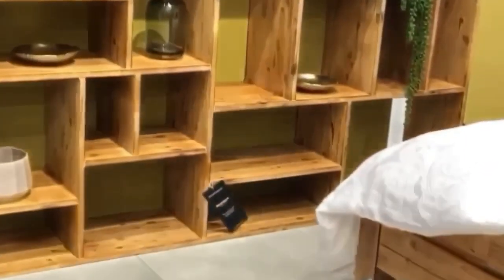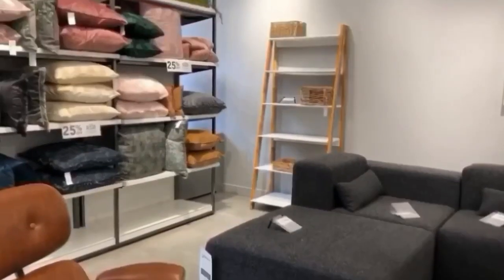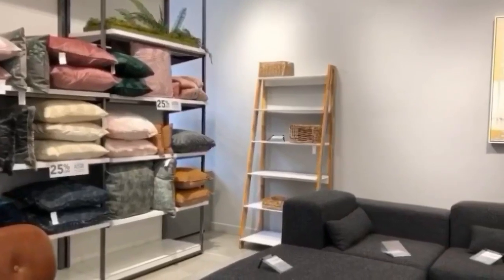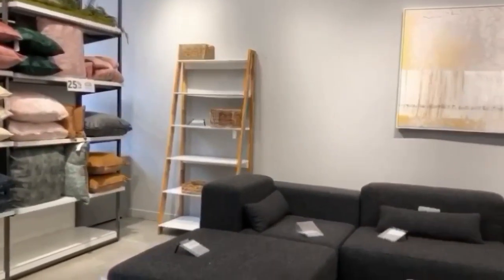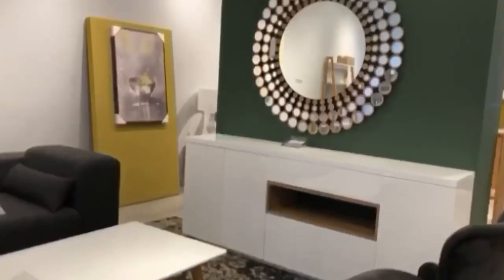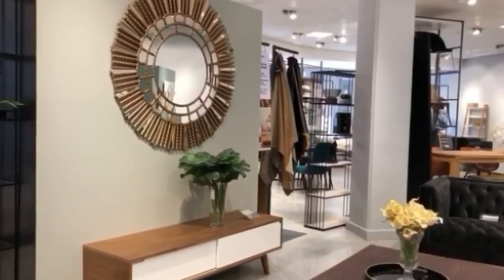So in my video today, I will share some tips which will help you to find the kind of furniture that will fit perfectly into your house. The first and most important thing to do before looking for furniture is to know the size of furniture you require. This step will require your time and patience.